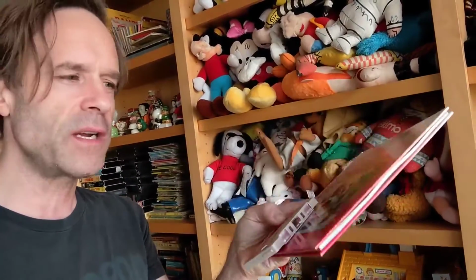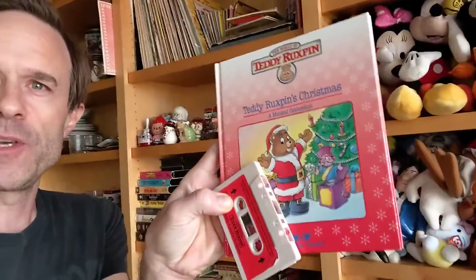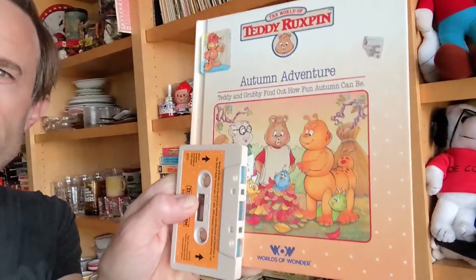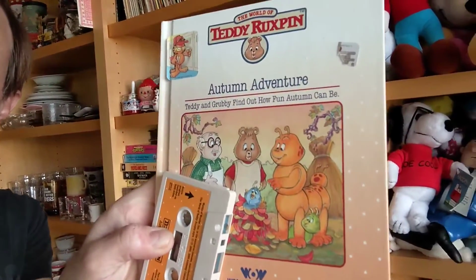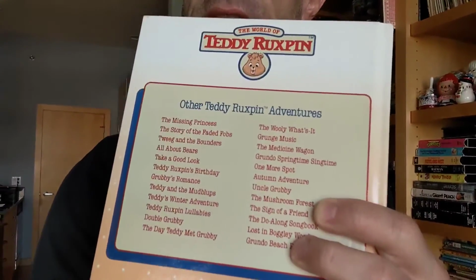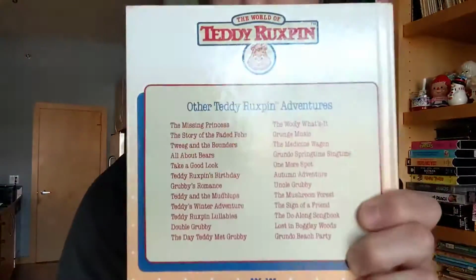I think maybe there were specific things in here for him to talk, but I got this one for Christmas, and it's got the cassette. And then I got this other one with the cassette that's for Teddy Ruxpin and Autumn. And here are the characters. I forgot about the other characters that were in the storyline. I don't know if they ever made dolls of them, but I knew Teddy Ruxpin was the doll. That was it. I knew nothing about his background until I got his book, and he's got a bunch of different adventures.